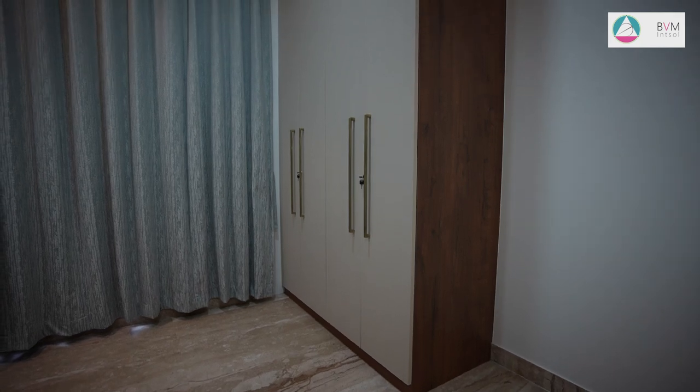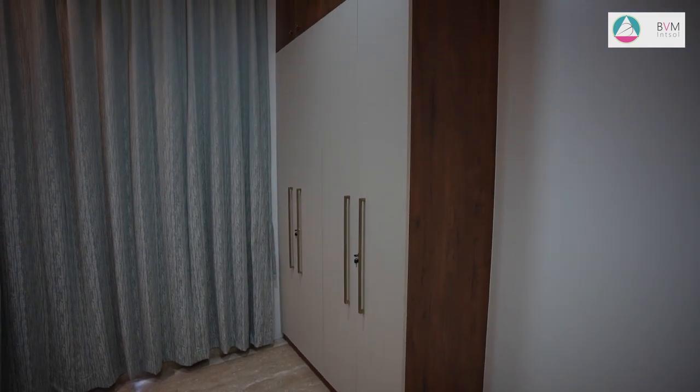The niche beside the wardrobe has been incorporated in the wardrobe storage to blend the wardrobe with the wall.